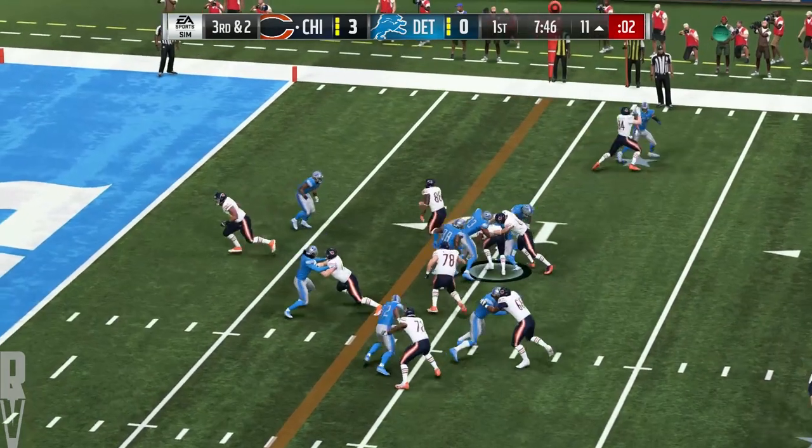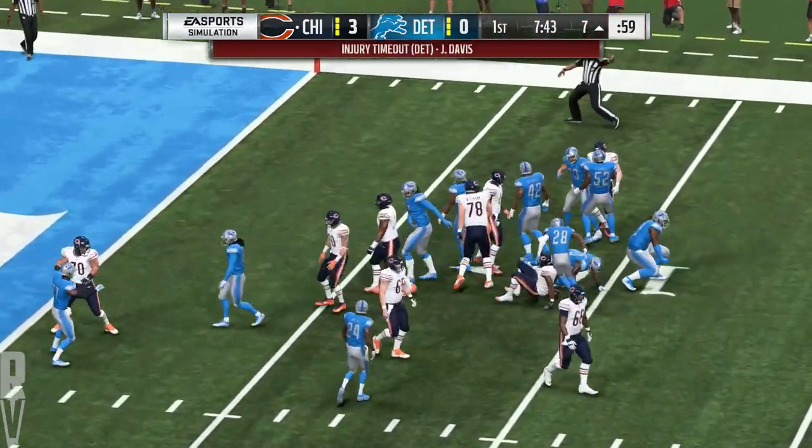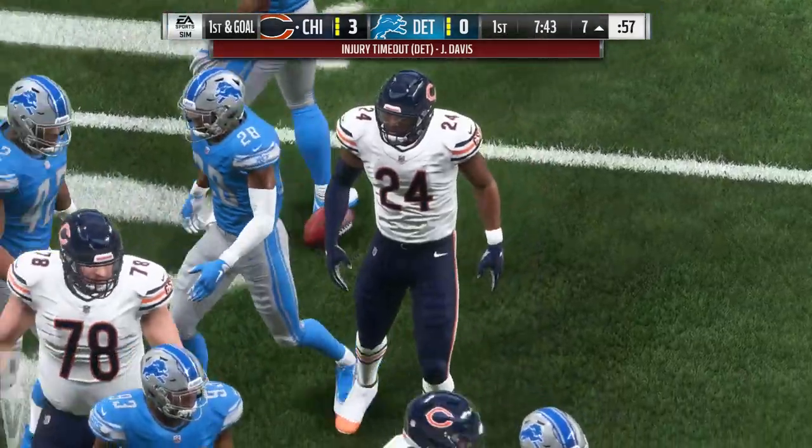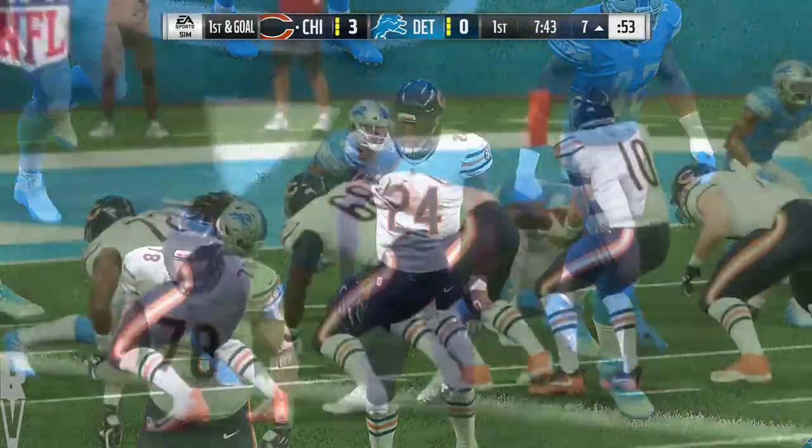They'll try to run for it with Howard. And brought down, but not before he was able to break the tackle, and the extra effort moves the sticks.